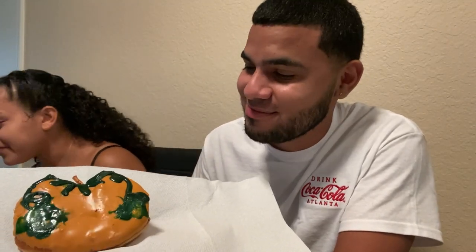Now let's try the one I'm least looking forward to. I don't like pumpkin at all. So pumpkin spice, and it is pumpkin spice filling. Let's try this out. I'm not looking forward to it at all. And like Voodoo Donuts, they have this little pretzel they use as a stick.